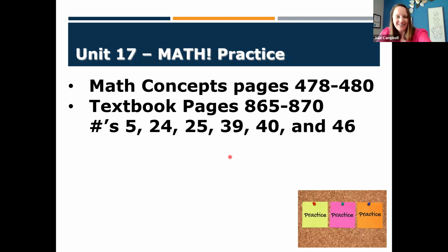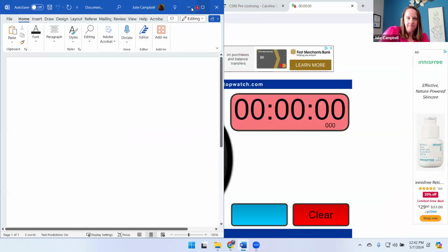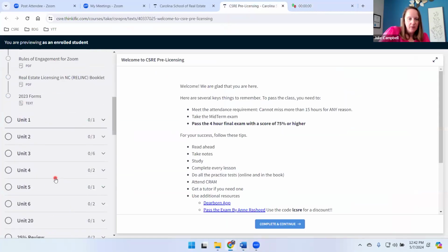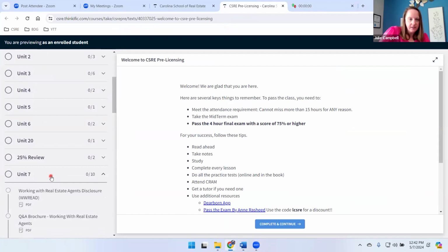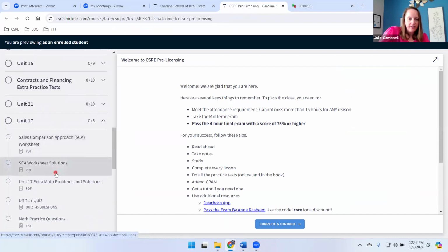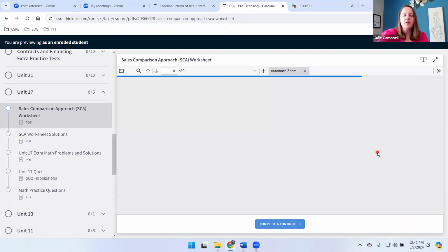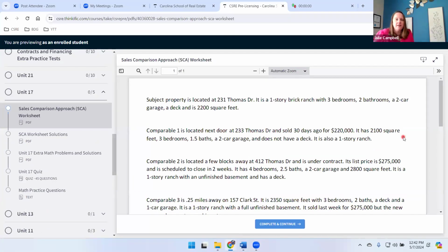But wait, there's more. If we go out and look in the online learning system, and we look at the unit 17 material, there is some additional practice in there, but what I really want to show you guys in unit 17 is a sales comparison approach worksheet. I recommend doing this on your paper, setting it up, your subject property and all your comps, similar to what we looked at in the book, similar to what we worked at in class.